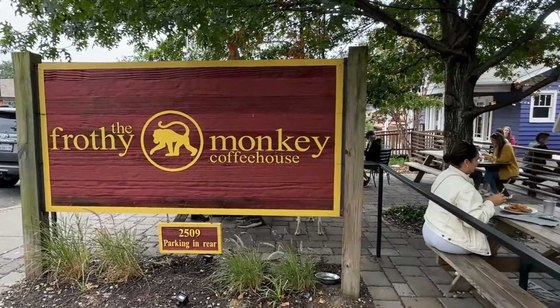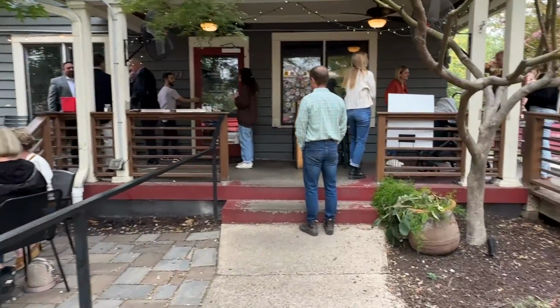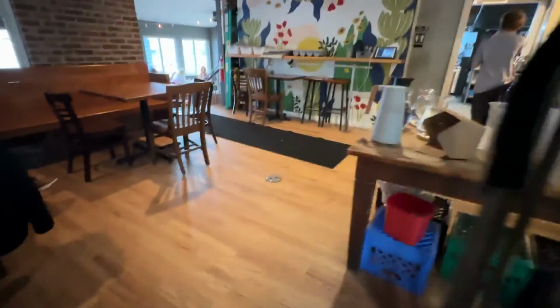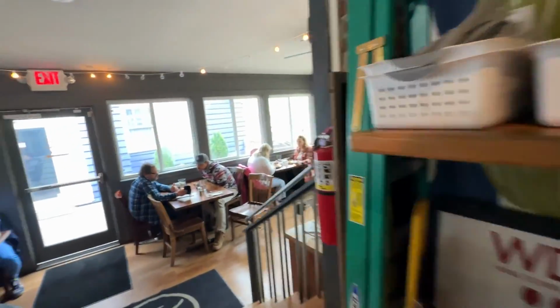One problem, because of the influx of people in 12th South, even for breakfast, there is a wait, and this is like mid-morning. This is not even truly breakfast. This is late breakfast. But, you know, the coffee shop is the place to be in the AM. And so there is a wait even for breakfast.